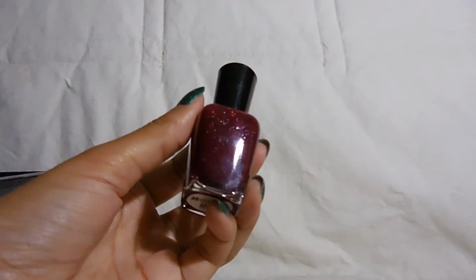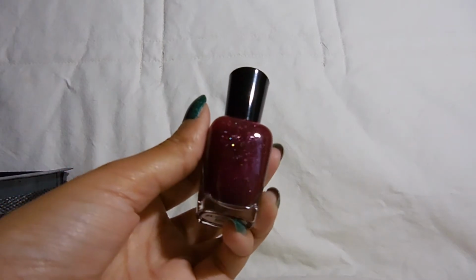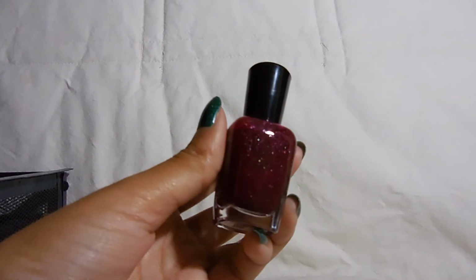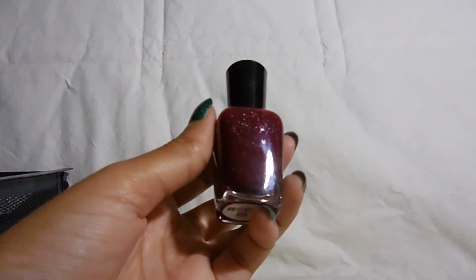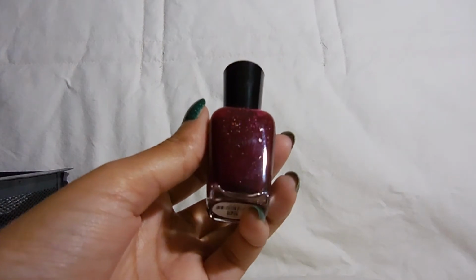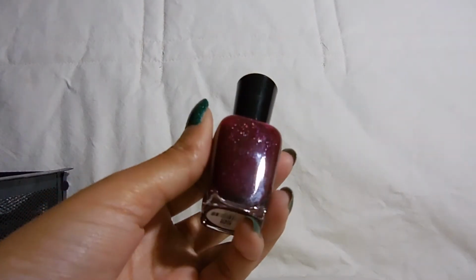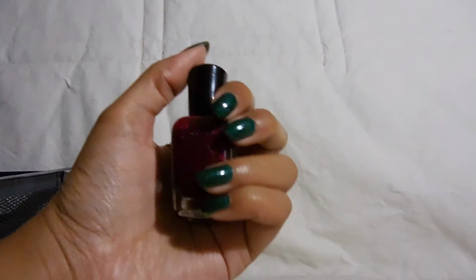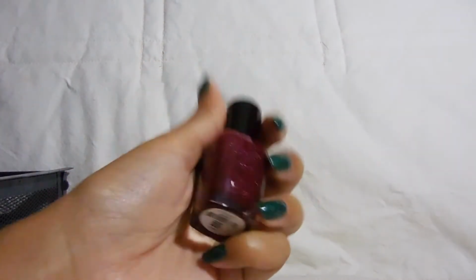And then the next one I have is Blaze, and this one is not as strong, doesn't have that strong of a holo as the other ones. This one's definitely the most subtle. It's very subtle in the bottle, and it's even more subtle on the nails. You can see the holo a little bit stronger on the nails, but it's still not the strongest one, but it's still super beautiful. It's just a really amazing red linear holo, and I feel like this would make a beautiful Christmas manicure. So that one's Blaze.